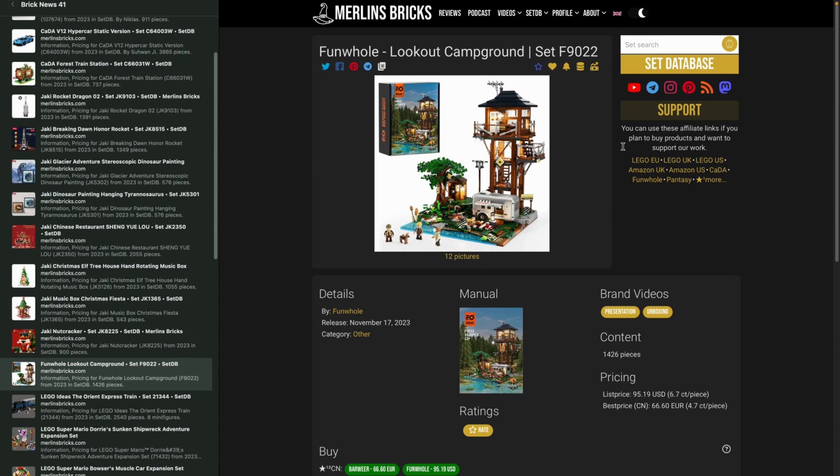With that, we're moving on to Funhole, and here we have the newest announcement of this set, 9022. So this is the 22nd set, as you might guess, that Funhole has done in their, basically, when did they start? I think beginning of last year, right? It's called the Lookout Campground.